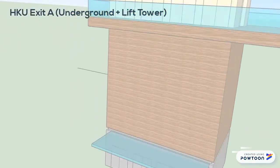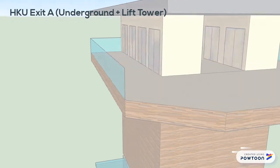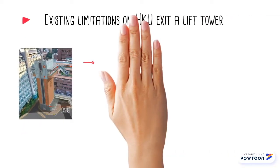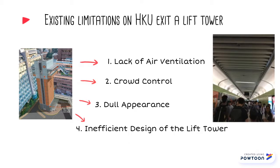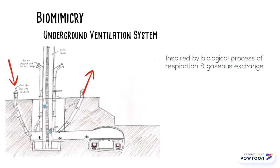It contains 8 lifts transporting passengers from the underground level to the upper ground level, which is on the 5th floor of HKU building. Right now, there are basically 4 limitations for Exit A. The 4 limitations are lack of air ventilation, inefficient crowd control, dull appearance of the lift tower, and inefficient design of the lift tower.